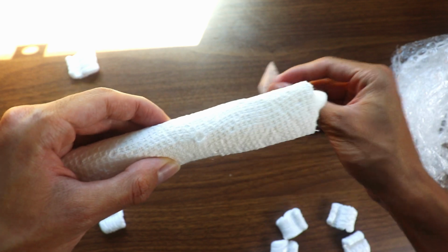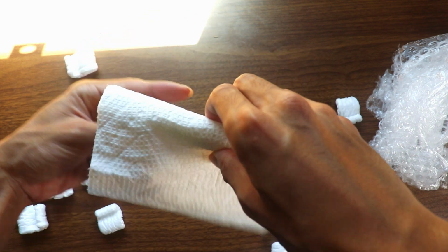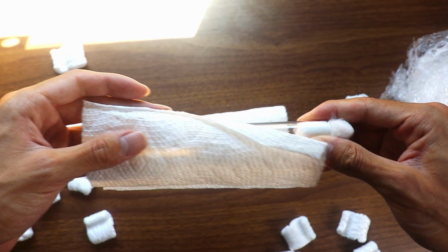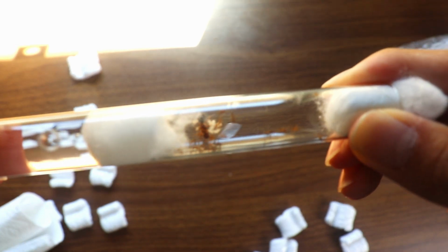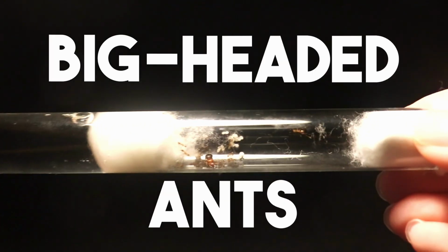All right, one piece of tape down. I'm literally holding my breath, just trying to unravel this thing. We're here. I'm touching the glass. Oh man. Yo. Wow, now that's cool. Dang. Now that is cool. Big-headed ants.